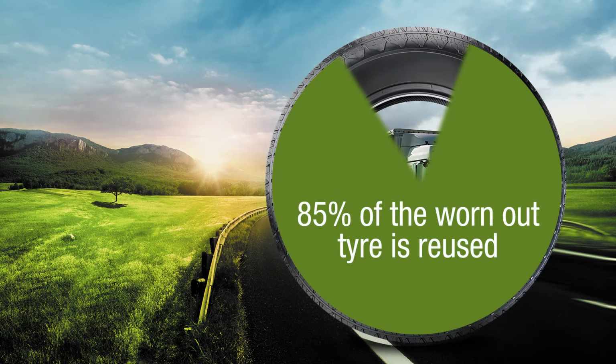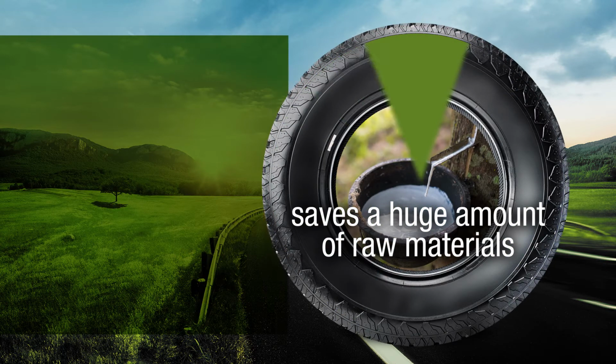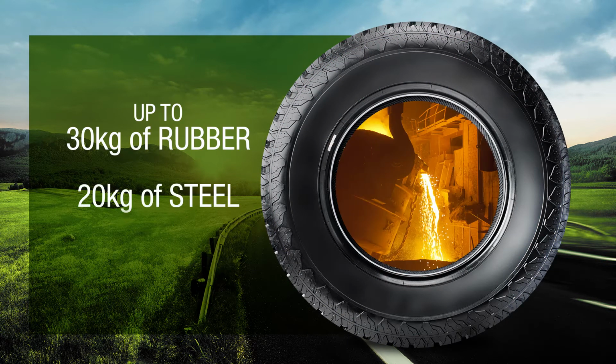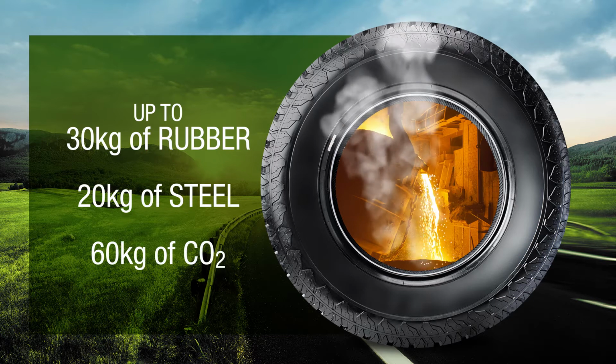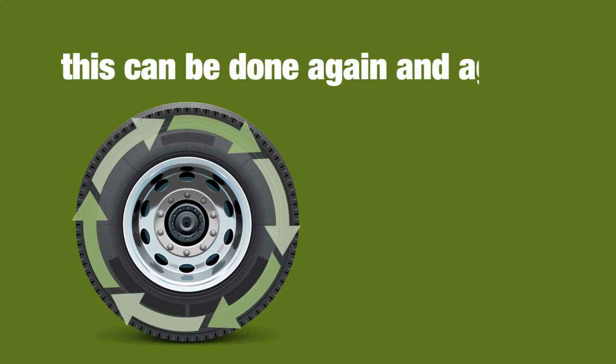As 85% of the worn-out tyre is reused, that saves a huge amount of raw materials, up to 30 kilograms of rubber, 20 kilograms of steel, and 60 kilograms of CO2 for each tyre retreaded. What's more, this can be done again and again.